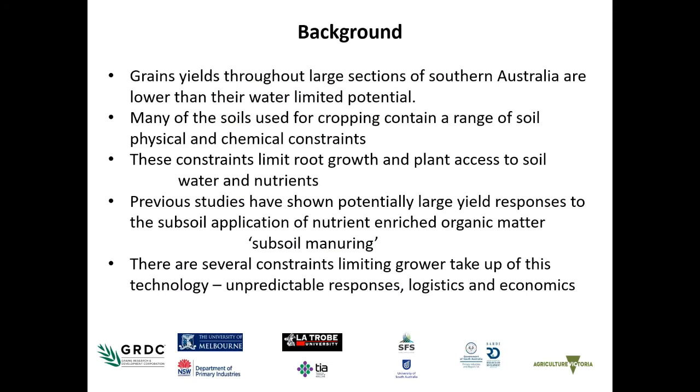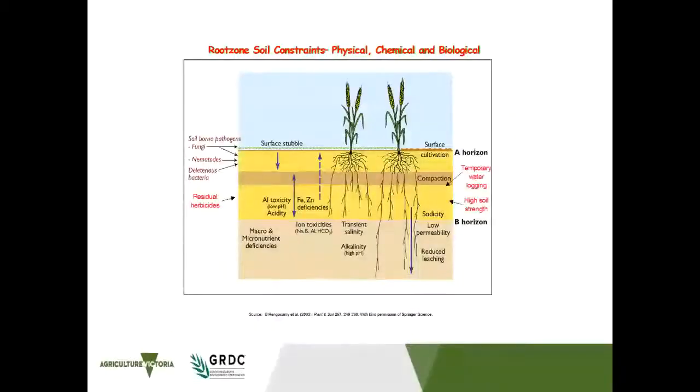And the final one, and it's the major constraint for grain growers in Australia, is at the end of the day, they need certainty that the amount of money and time they invest in implementing this technology, i.e. subsoil manuring their paddocks, they're going to see a financial return on that investment. And it's a pretty simple sum. So I just thought I'd put in this graph. It's from a colleague at University of Adelaide.